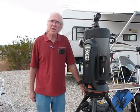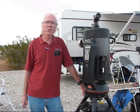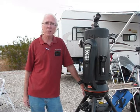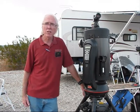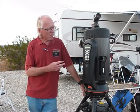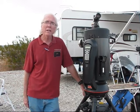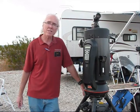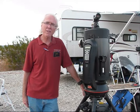Hi, my name's JD Maddy. I'm with the Astronomers of Verde Valley. We're located in central Arizona and service the Verde Valley, but we also travel throughout the state park system doing star parties all over the state. My weapon of choice here is a Schmidt-Cassegrain telescope. This is 11 inches in size, and with an 11-inch telescope you can see a lot of things.